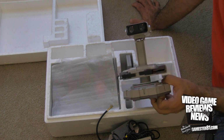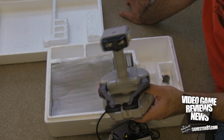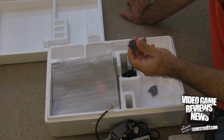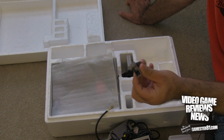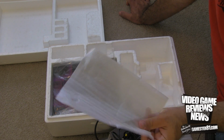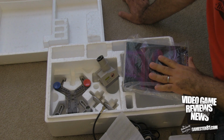Here is Rob the Robot himself. Pretty heavy. I'll go more over detail about what he looks like later on in the video in part 2. These are little things on his arm so you can grab onto the Gyromites, the toppers. I'll show you how that works in a second. Here's the second controller, of course. Here is kind of a protection manual and stuff. I go over that in a second.